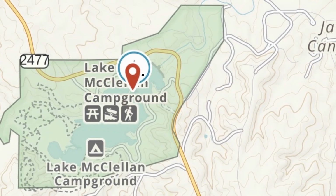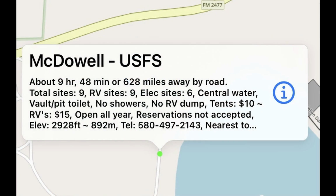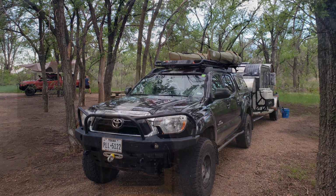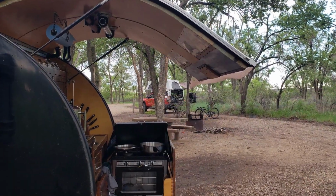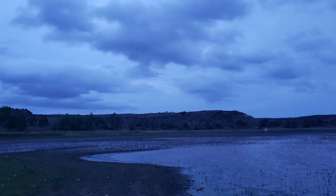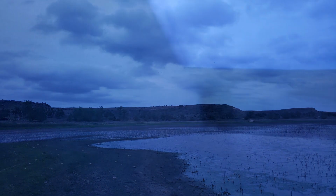That night we camped in Texas at Lake Mcclellan, which we also found on Ultimate Campgrounds. Jay found us a perfect campsite tucked in the trees. That evening we took a stroll along the lake and climbed up on the dam.